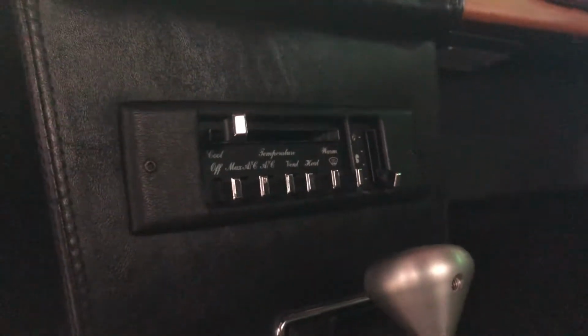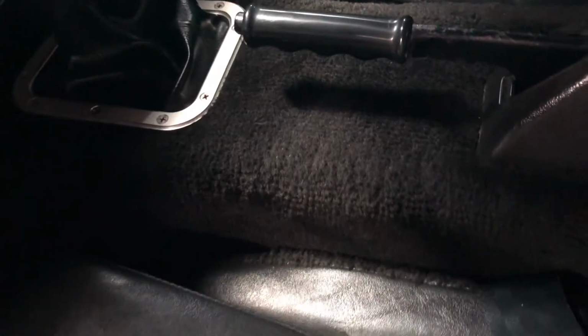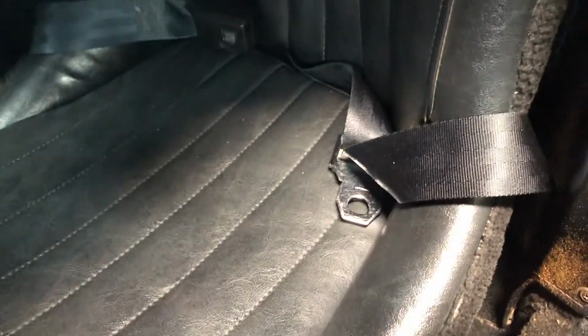aftermarket sound system. The shifter knob's in great shape. And the driver's seat is in excellent shape. Let's do the test so you can see what you've got going on here. Feels like leather. Plenty of moisture. No cracks. No rips. Pretty darn nice.